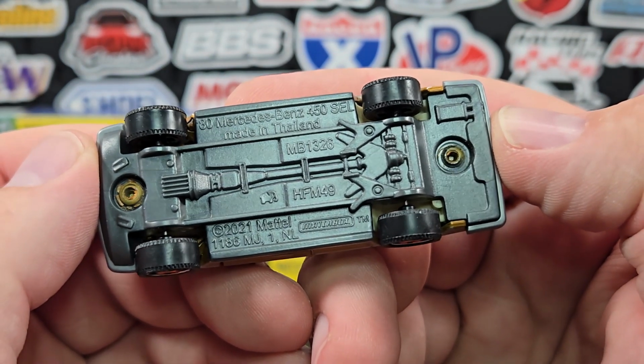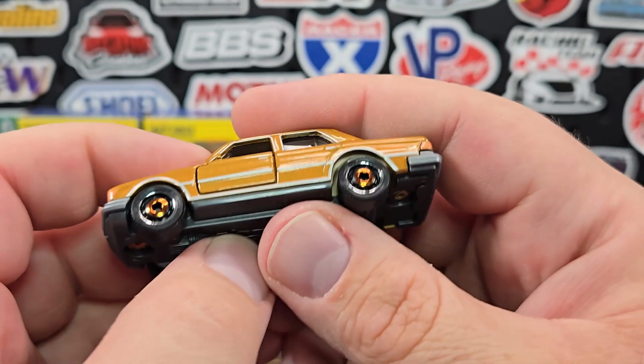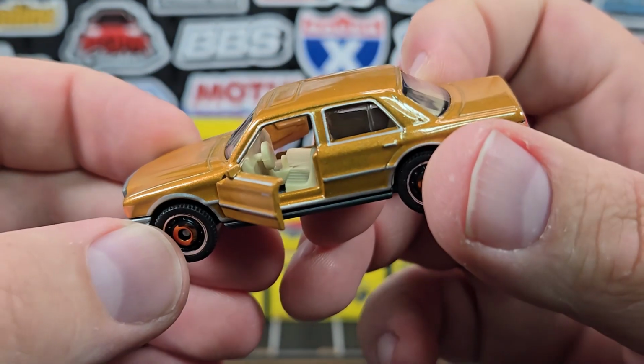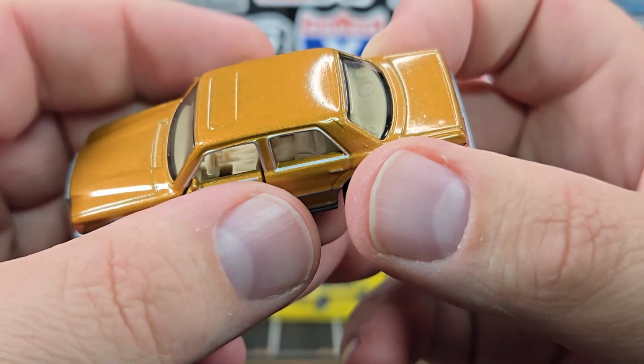There is the base. This is not a metal base. This is a plastic base. This, like I said, came from moving parts. So since it did come from moving parts, it does have opening features. The doors open. The interior is pretty lackluster.